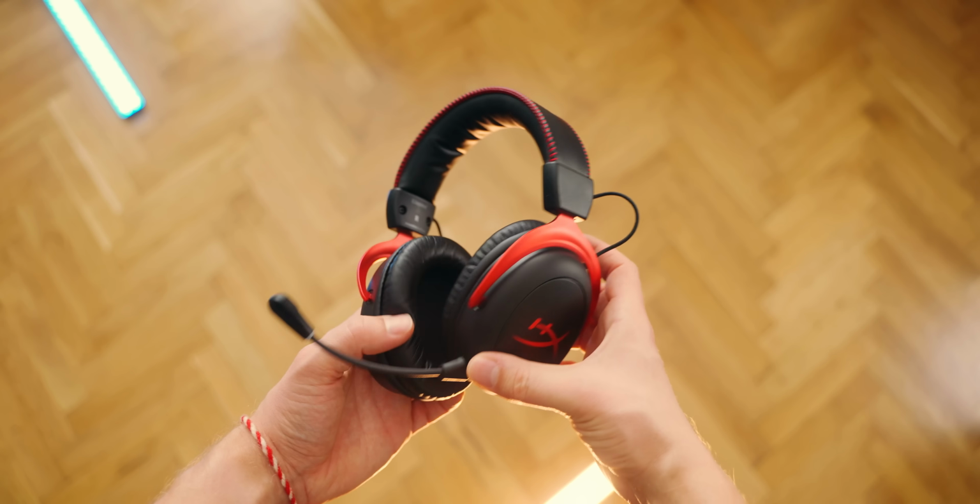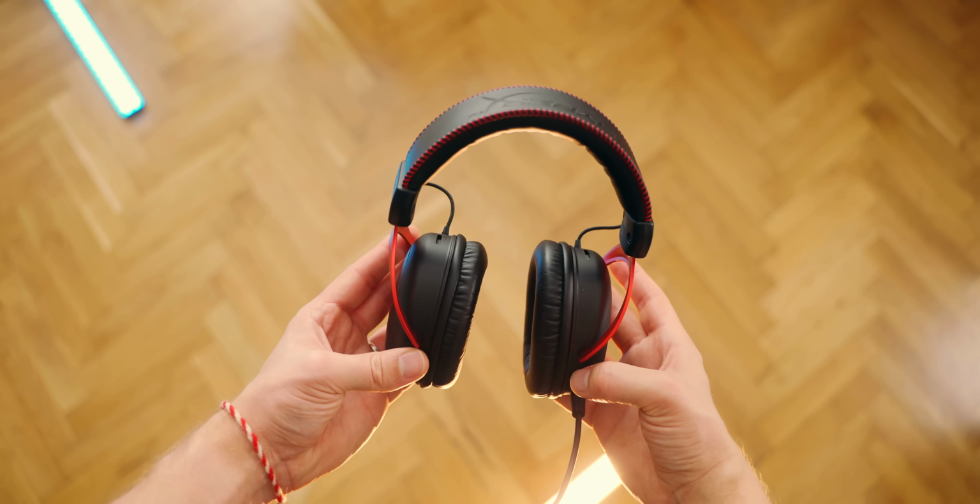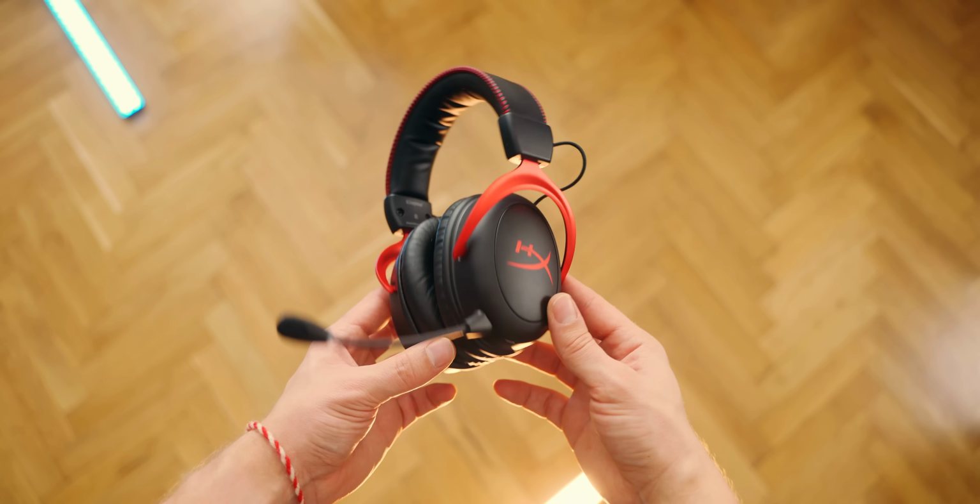The Cloud 2 Wireless did not exactly have the range of the SteelSeries. At 10 meters, it would not pick up anything. At 8 meters, I would still experience some interruptions, and it would be a seamless on and off experience. If you're in the range, it would start playing music. If you leave the range, it would just completely drop out without even receiving those really broken packets of audio that you can hear with all other headsets.